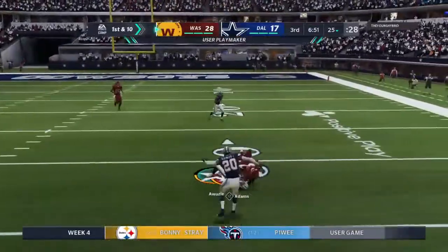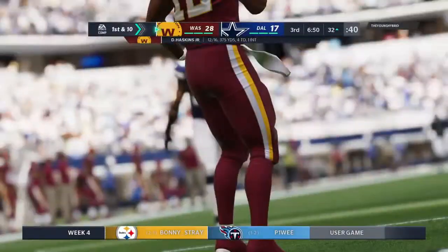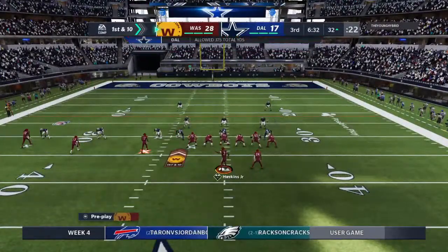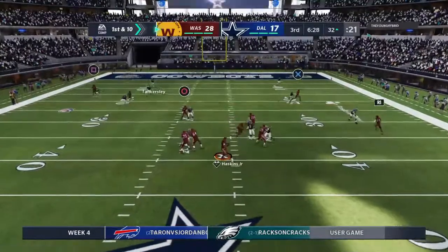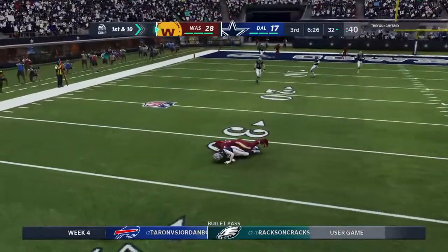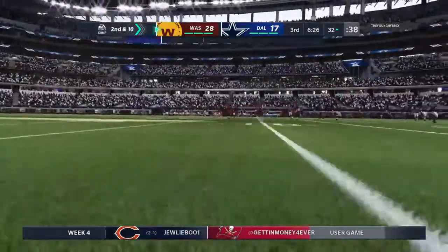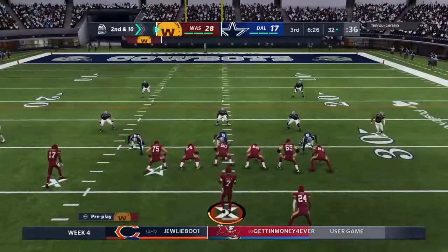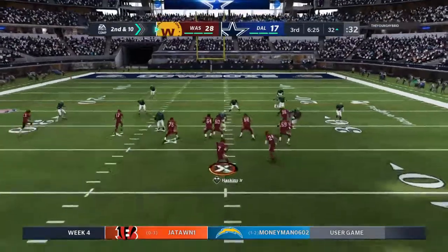He's got a man, complete. And he takes it all the way down to the 32. Big yardage that time for Washington. 43 yards. And now a throw on first down there, but it's incomplete. Well, that one was all about the defender making life difficult for the receiver. Very tough for a guy to hold on to the football through all that contact. He ends up forcing the incompletion.